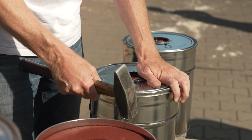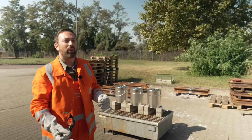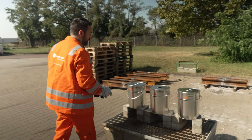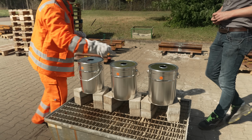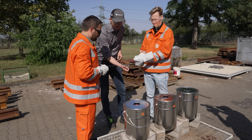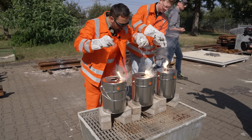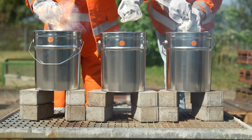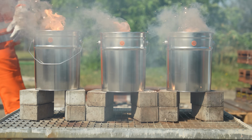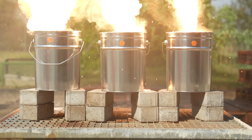We've set up this experiment here to test, can we control the time when the steel comes out. So the idea is it should come out of this one first, then this one, then that one. We're going to ignite all 3 simultaneously and see what happens. You good? 3, 2, 1. Yes! They all ignited at almost exactly the same time.